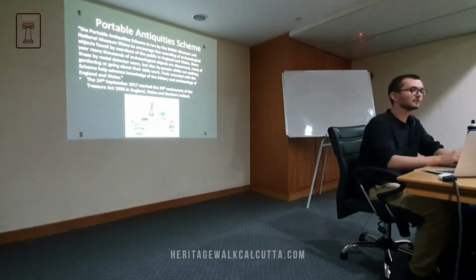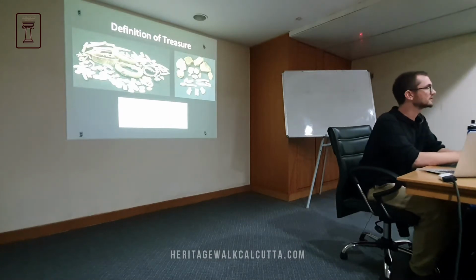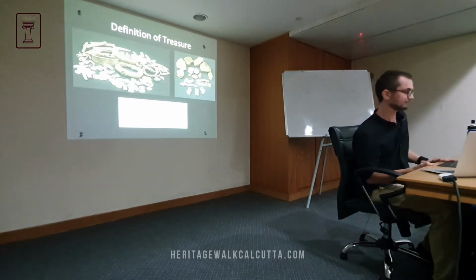And so how the Portable Antiquities Scheme works is that each region has a finds liaison officer. So each county will have a finds liaison officer. There'll be one for Devon, there'll be one for Cornwall, etc. And the metal detectorists, or the people that find a hoard of objects, go to these finds liaison officers, and they give them the objects with the opportunity of being paid back a certain amount of money for whatever they find. But they have quite a strict definition of what constitutes treasure.